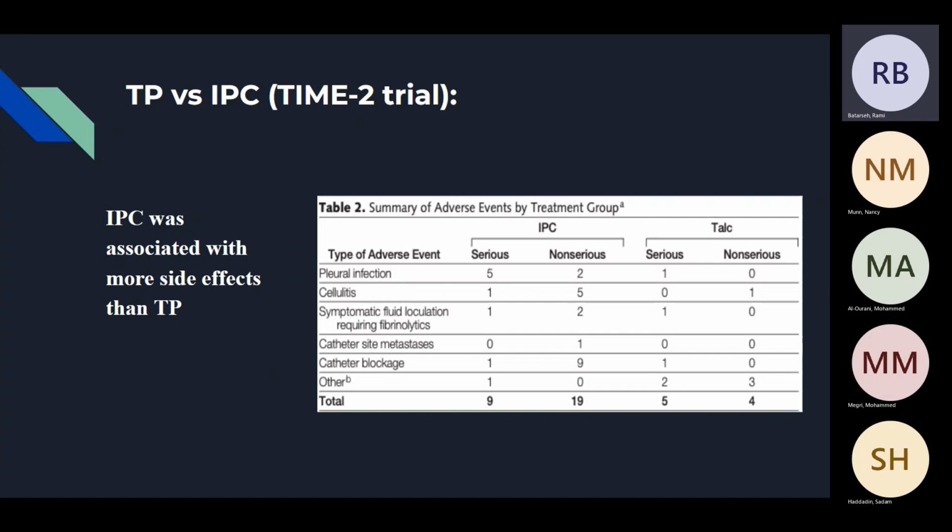But there are no longitudinal studies that looked into these patients as far as these complications, whether or not it's something serious or not. I don't know. When you did the literature review, you didn't come across any? No. But here it says infection was, 5 of them were serious. I don't know what the definition of serious was, but correct.